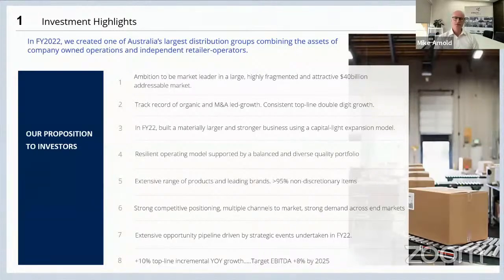We continue to give some guidance on our top-line year-on-year growth of plus 10%, 8% EBITDA. Our results are due out on Tuesday, so obviously some of the information I'm providing today will get updated at that time. Move to the next slide, please.